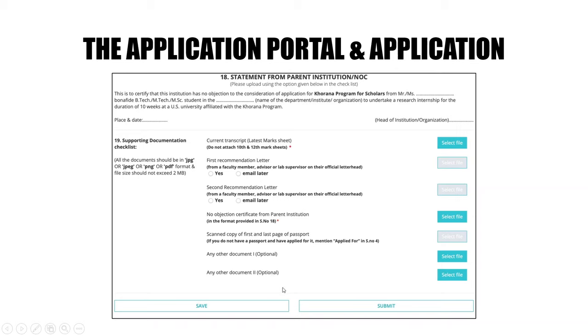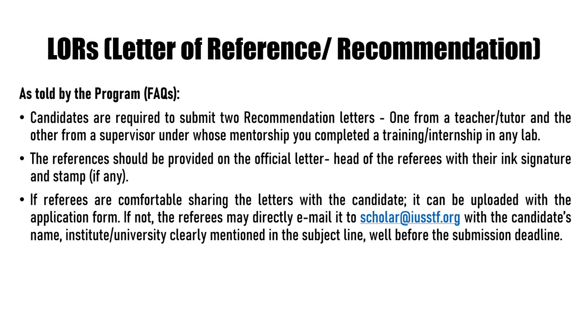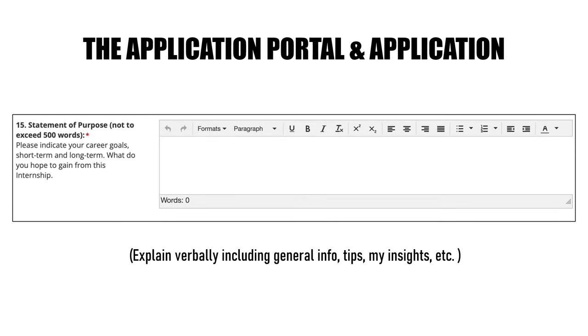And any other additional documents? So it's your choice. For example, I gave proofs of everything I mentioned in my past experiences. I compiled it in a single PDF, basically my publications, etc. And I did submit that. One important thing is to keep saving your application. Don't forget to keep saving your application. This is very, very important, especially when you have written the essays.